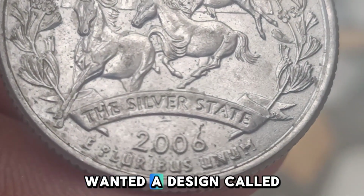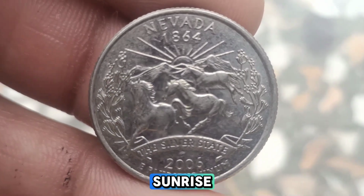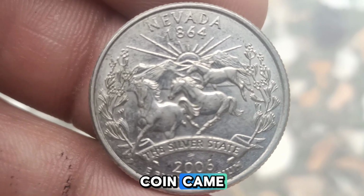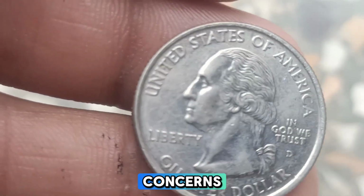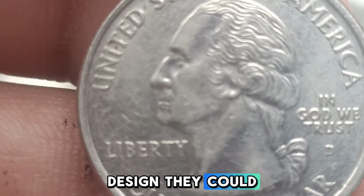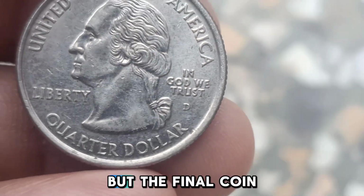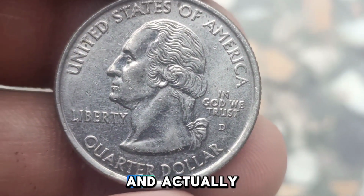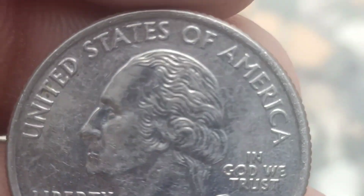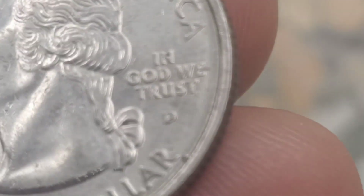Eventually, residents decided that they wanted a design called Morning in Nevada that would show wild Mustangs running in the sunrise. As usual, when the final decisions on the coin came, the committee didn't listen to any of the concerns or ideas that the citizens had. The committee tried every design they could, including one that featured a ram in the Sierra Nevada mountains. But, the final coin was ramless and actually did have the citizens' choice of the wild Mustangs represented. This goes to show that sometimes what the people want is the best option.